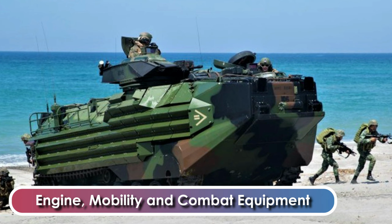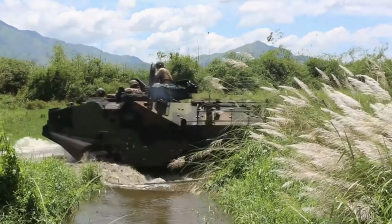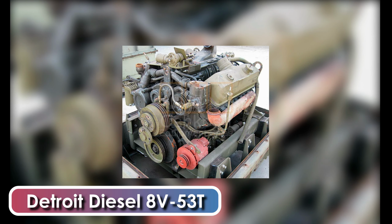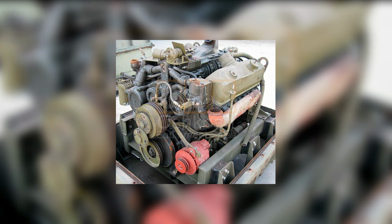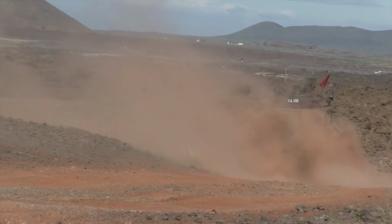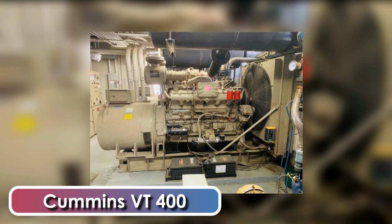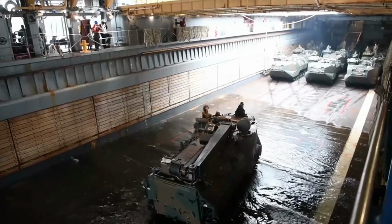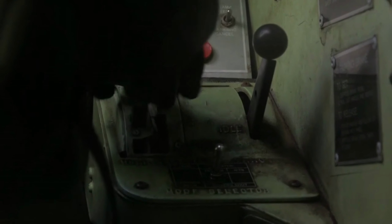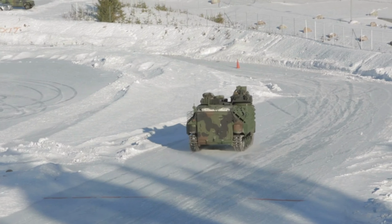Engine, mobility, and combat equipment. Originally, the AAV-7 was powered by a Detroit Diesel 8V53T 8-cylinder, water-cooled, turbocharged diesel engine, developing 400 horsepower at 2,800 RPM. This engine provided up to 64 kilometers per hour. With the modernization and upgrades, a Cummins VT400 is installed on the latest version, the AAV7A1. The transmission is an HS400 with a hydraulic torque converter, 4 forward and 2 reverse gears. On road, the AAV7 can speed up to 72 kilometers per hour.